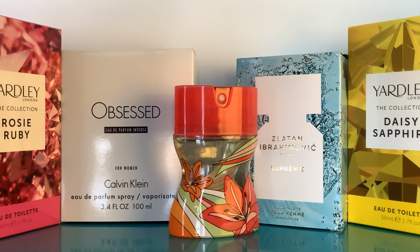So let me just read out what's in this. The notes for My Morgan are top notes of blackberry and guava, middle notes of peony, lilac, violet and lily of the valley, base notes vanilla, cashmere, wood and musk. So I thought I'd be pretty safe with that. But there's something, I think the guava just smells a bit odd in this, to be honest.